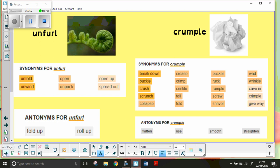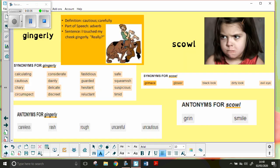The other word I've got for you here is gingerly. Do you like my picture here of Scooby-Doo? Gingerly is, as we've said, an adverb. It's telling you how the action has been done. So that's another word for you to have a look at. Ivan picks up the paper gingerly. How else could that be done? Could he pick it up hesitantly, from the word hesitant there? Or cautiously? So you have to look through these.